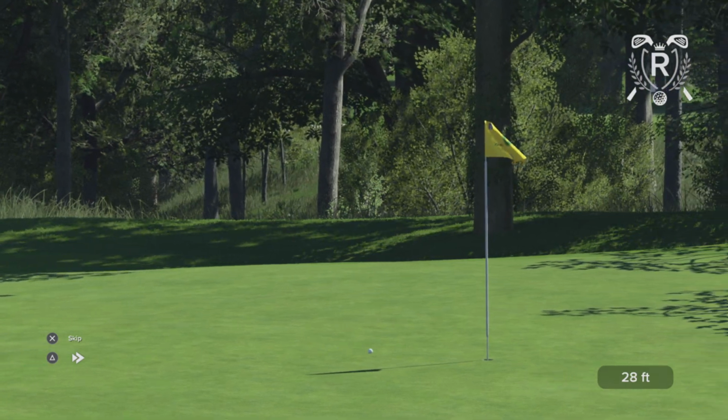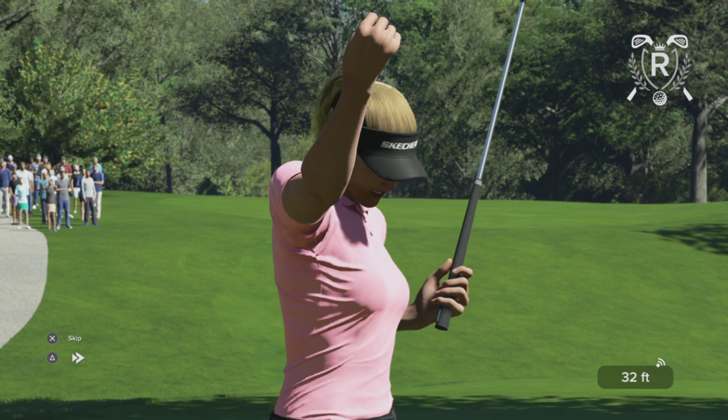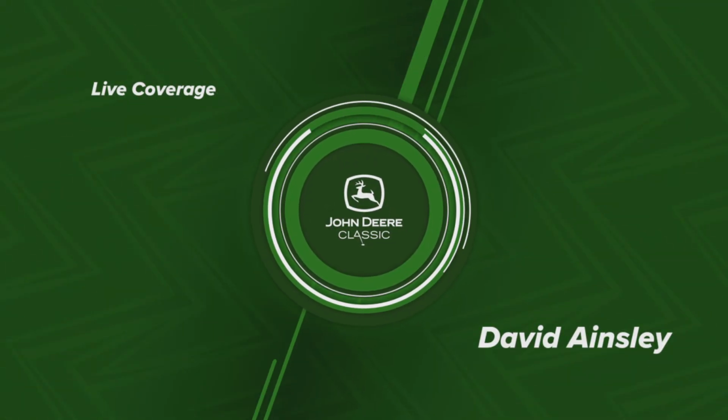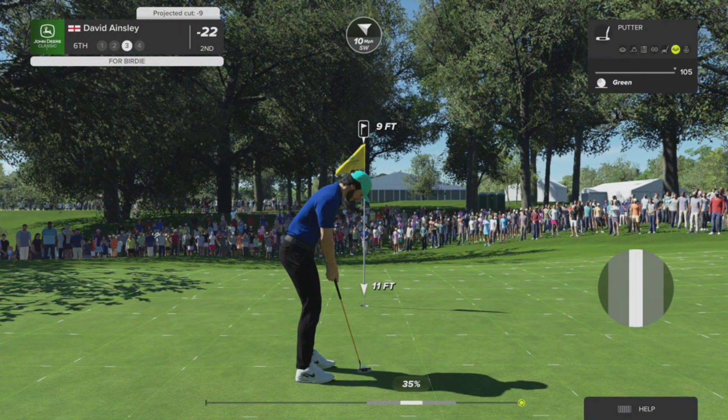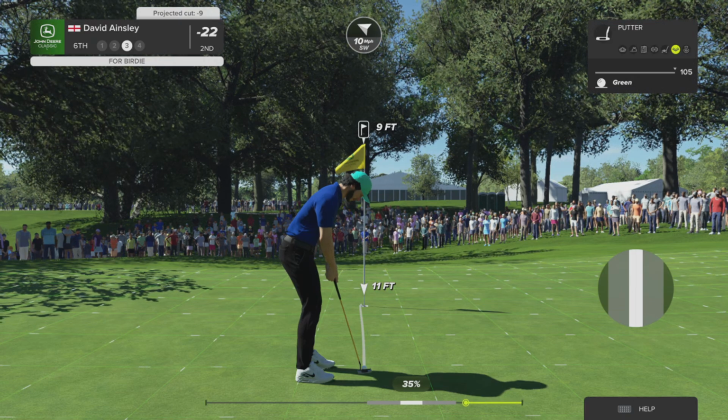Get the fist pump ready. This looks like it's going in. Nice putt to make that one. Give yourselves a pat on the back. Oh, yeah, that's huge. Oh, that celebration. That's a little spicy. I don't know if these two are going to be talking now.